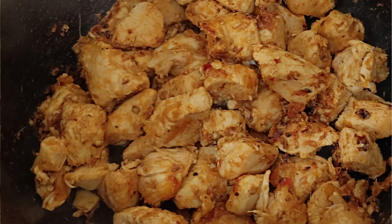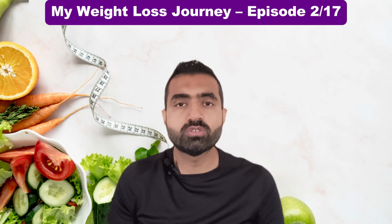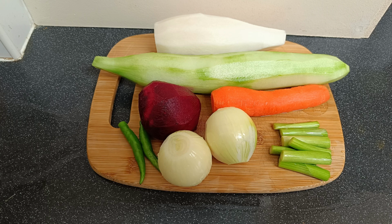And then obviously with this dinner, you need to have loads of vegetables. So I've taken a vegetable salad. You can add vegetables of your choice.